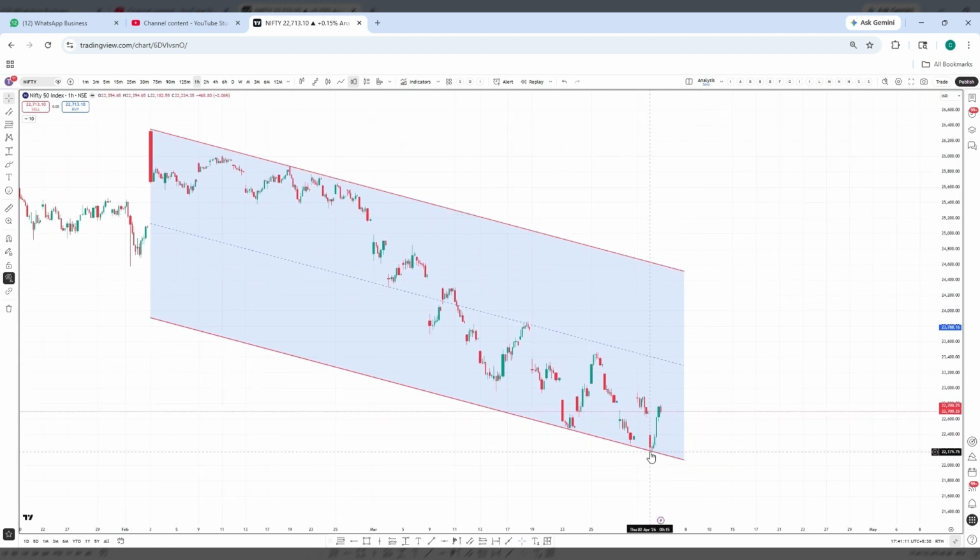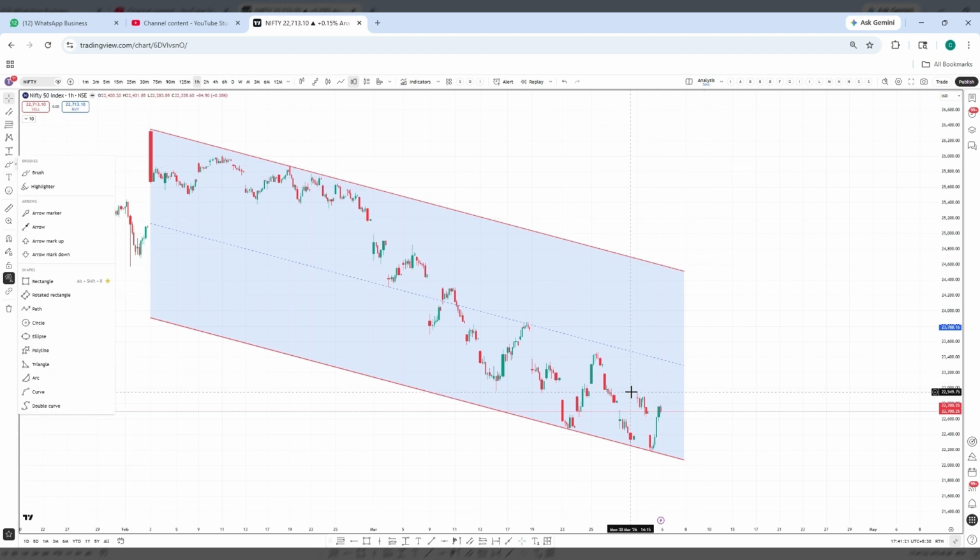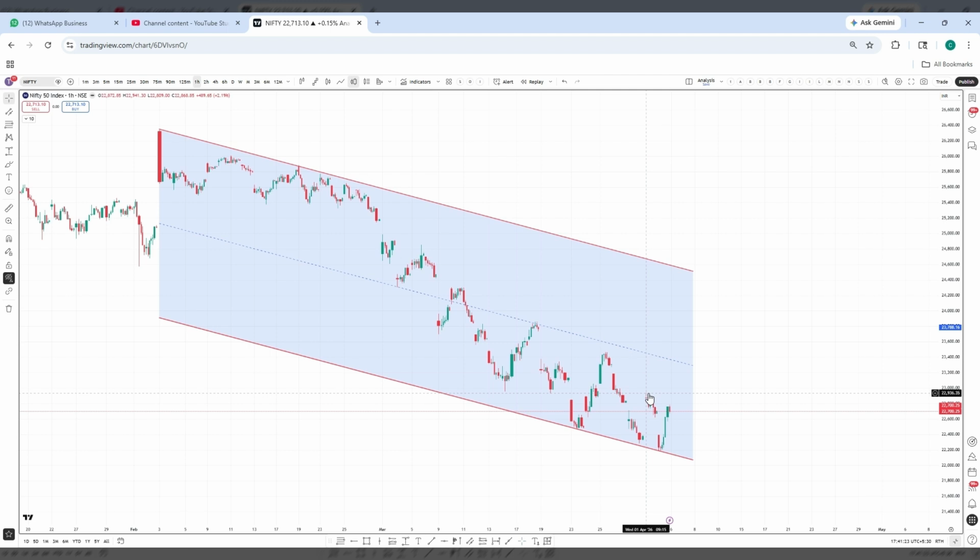Below 22,170-200 zone, I will be bearish. In case Nifty in intraday tomorrow closes a 15 minute candle above this 22,940, I will be bullish. My first target will be 23,300 and my second target will be 24,400-24,500 zone.